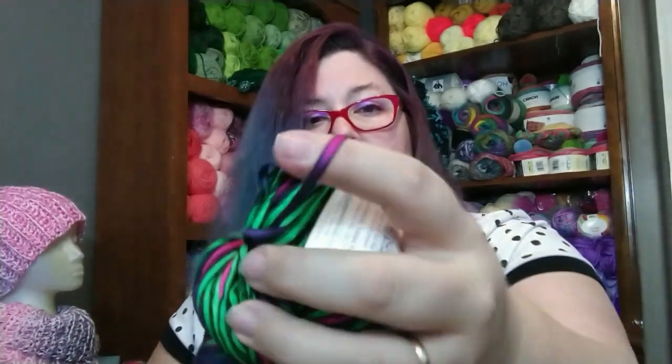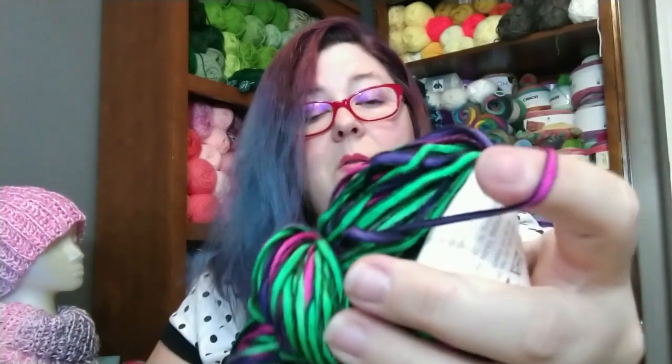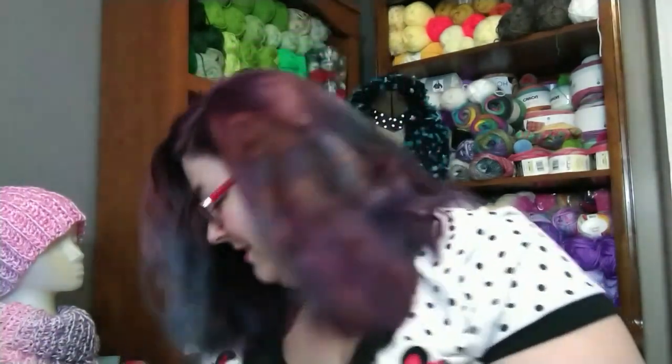Let's see, medium 4. 58% viscose, 42% polyester. It's 159 yards and a 3.5 ounce ball. And this again is like the ribbon yarn. But I think that would make such a pretty infinity scarf or a cowl for the summertime. Look at those colors. I love color. I love color. Okay. On to the next one. Are you excited?